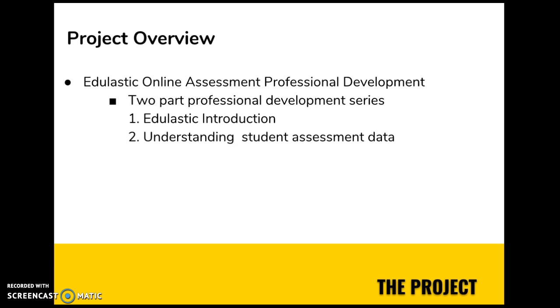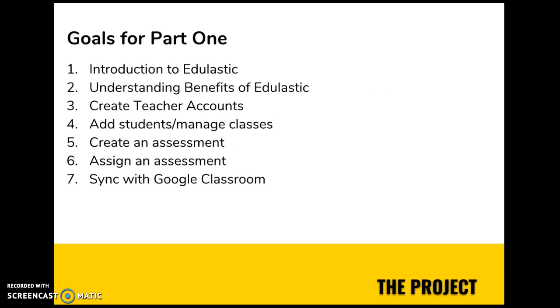The professional development activities focus on how to embed computer-based assessments in instruction using the online program. The professional development is divided into 2 parts. Part 1 focuses on introducing teachers to the online program, and Part 2 focuses on understanding the assessment data in EDUC. After the 2-part professional development series, teachers will know how to use EDUC to create online assessments for their students and analyze the data.